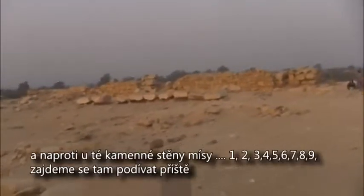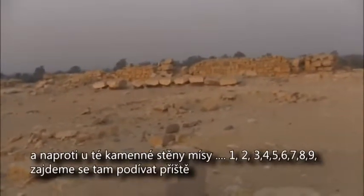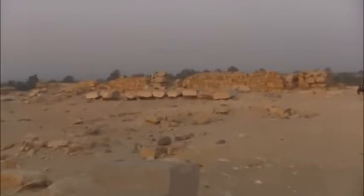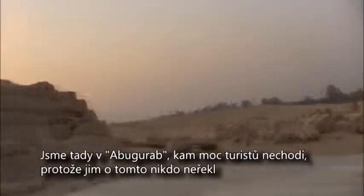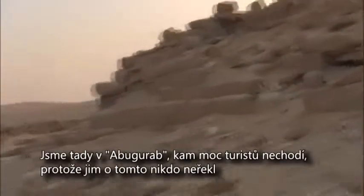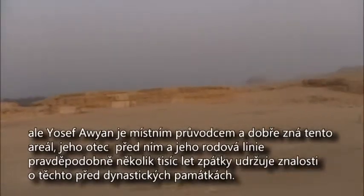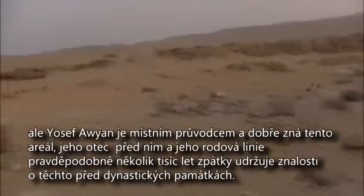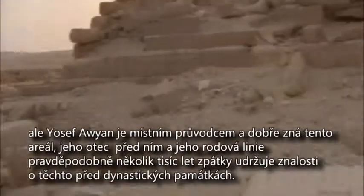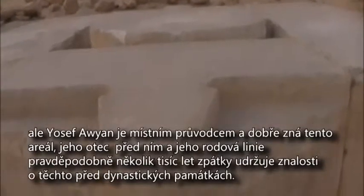And across the way, these crystalline stone bowls, 1, 2, 3, 4, 5, 6, 7, 8, 9 of them. We'll go and have a look at those next. Here at Abu Ghurab, where most tourists don't go because nobody tells them about them. But Yusuf Awiyan, our guide over there, is the master of the area. His father was the master before him. His family line goes back probably thousands of years, maintaining this ancient pre-dynastic knowledge.